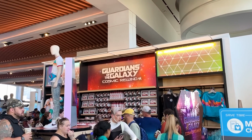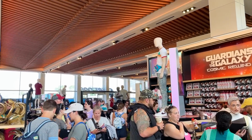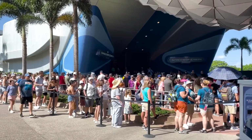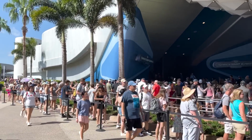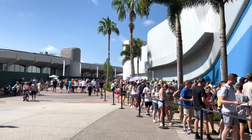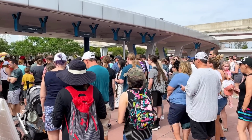Now, here's the real interesting thing about Cosmic Rewind's opening day. Though the virtual queue filled up within seconds, there were still individual lightning lanes for sale until 7:20 a.m. That meant if you were up around 7 a.m. but missed the boarding group window entirely, you still had another chance to guarantee a ride on this coaster by paying to skip over the virtual queue.